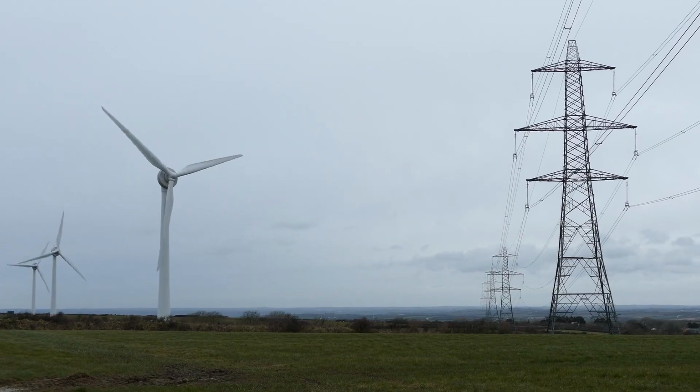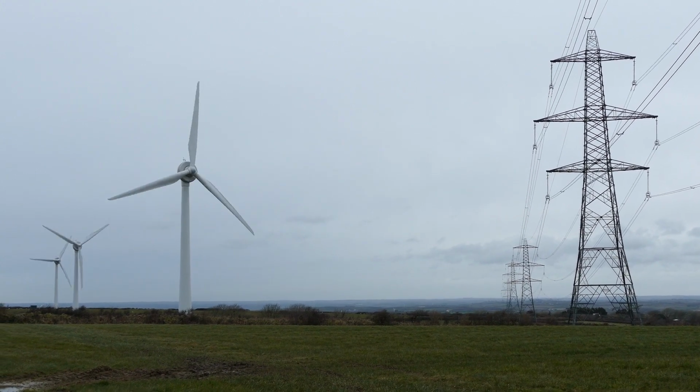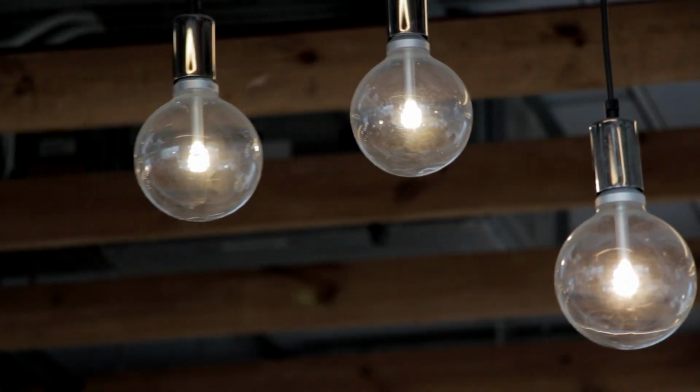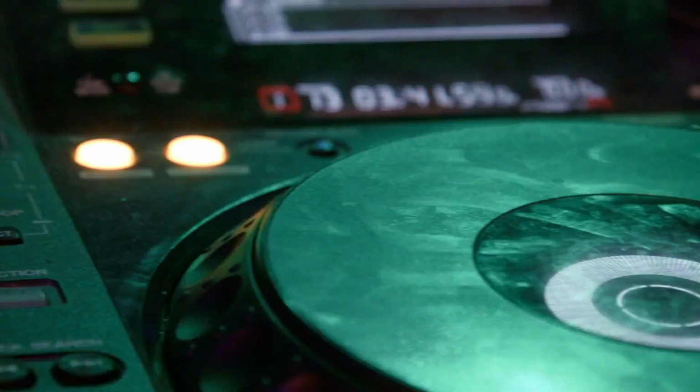The story of how Kenya Power delivers electricity to our homes is a testament to human ingenuity, innovation, and the power of collaboration. Every time you switch on a light, charge your devices or power up your appliances, remember the incredible journey that brings the energy to you.